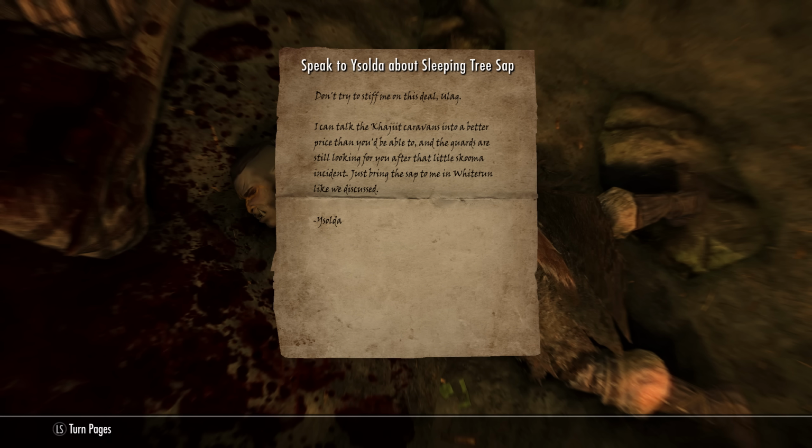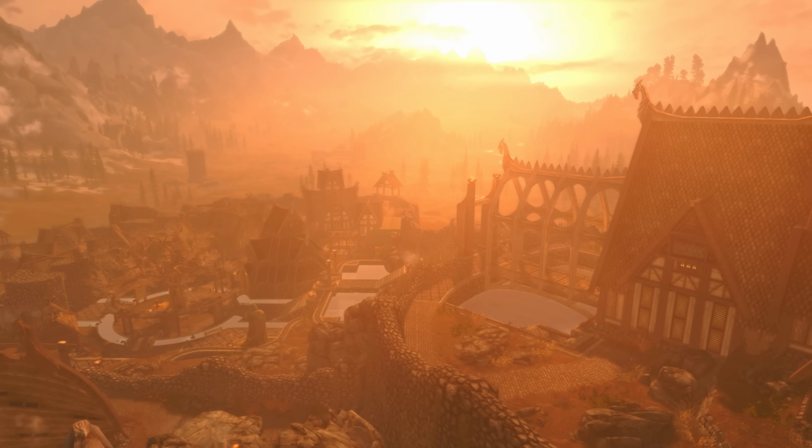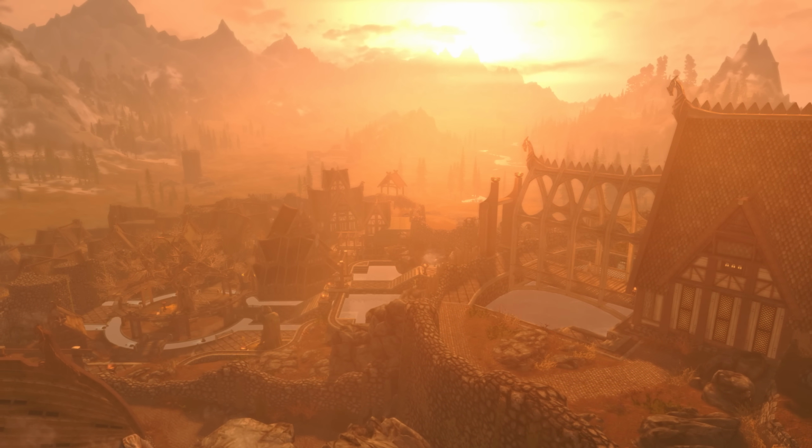Don't try to stiff me on this deal, Ulag. I can talk the Khajiit caravans into a better price than you'll be able to. And the guards are still looking for you after that little skooma incident. Remember that, Ulag? Just bring the sap to me in Whiterun like we discussed. Isolde.